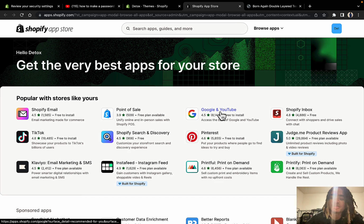Whenever somebody searches up your brand, if you have this app connected to your store, Google will make it easier for your clothing brand to be one of the top searches. Whenever somebody searches your name up, definitely tap into that. And then you'll be able to run ads on Google as well.